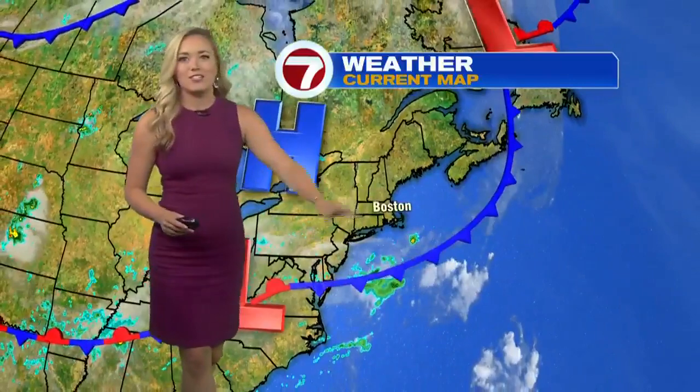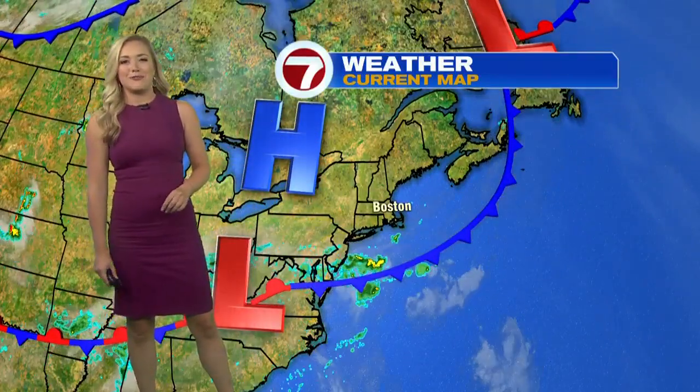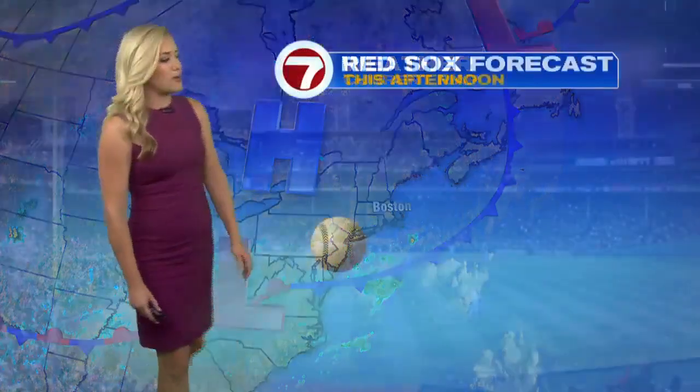Across southern New England, we're seeing mainly sun-filled skies. That's all because of this high pressure off towards our north and west. That's keeping us dry and quiet. This cold front, that's well off the coastline, that swept through yesterday, and that's the reason why we're seeing lower humidity and those cooler temperatures compared to the last several days. All that heat and humidity is out of here as that cold front pushed out.